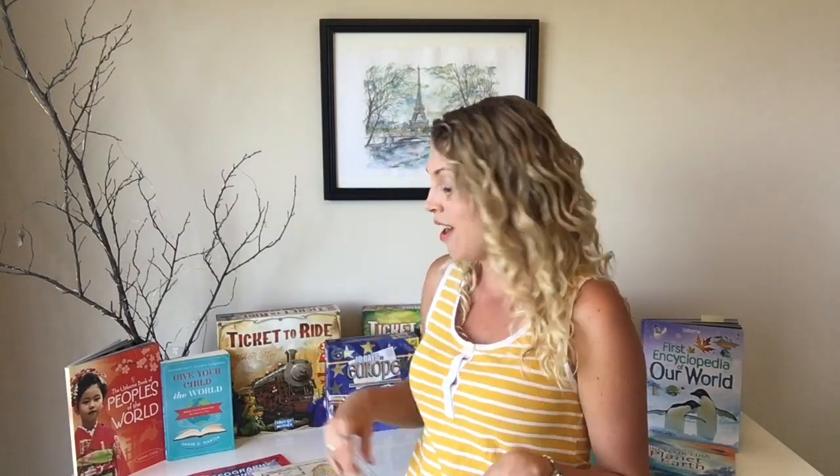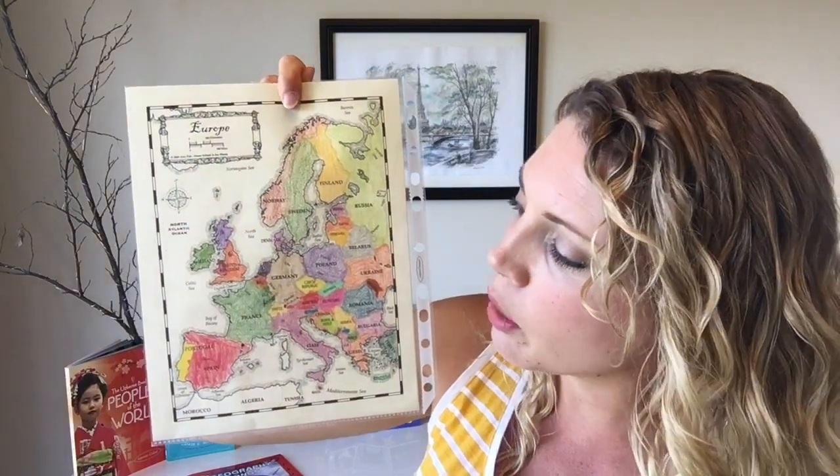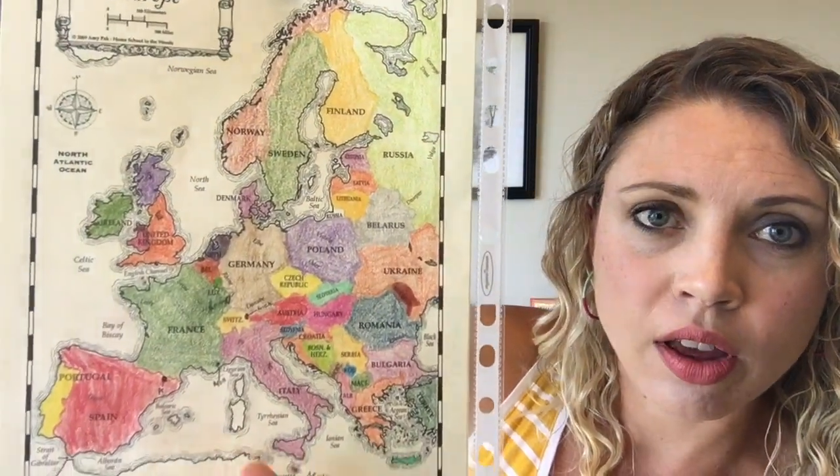See, the neat thing about this map set that I got is that they come blank. We colored this, which helped us separate the countries of Europe. But anyways, the neat thing about this map set is that in addition to the map with all the countries' names on it, they also have the same map, only without any of the names on it.